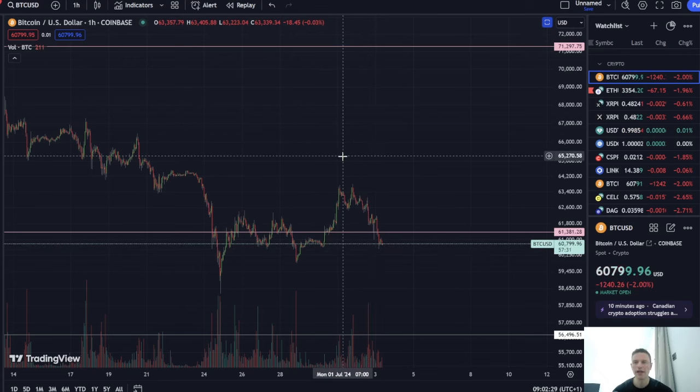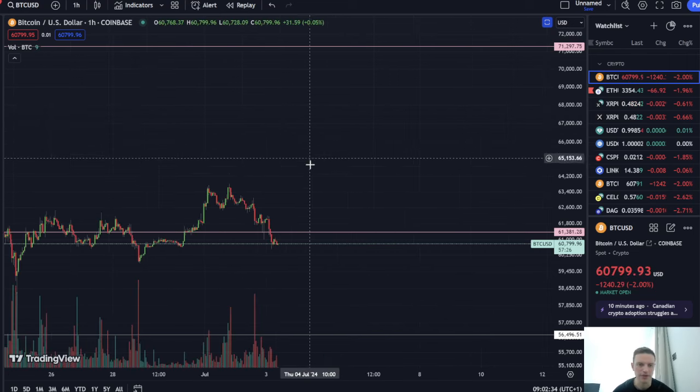And a few other altcoins. I'll probably get into the other altcoins first and then into XRP just after that, because some interesting stuff going on. But first, let's talk about Bitcoin.